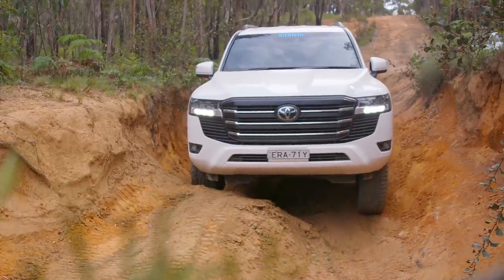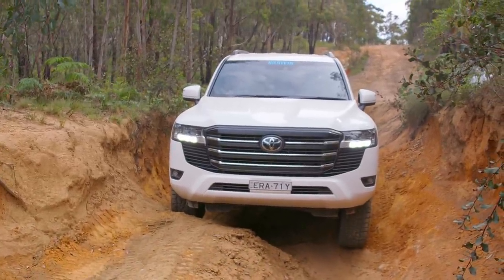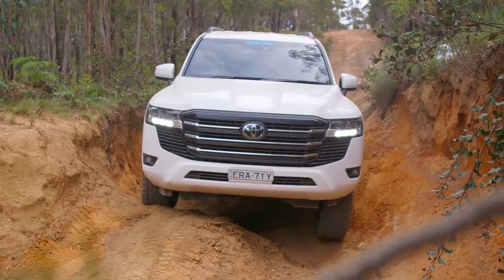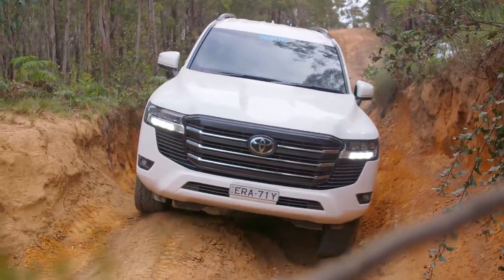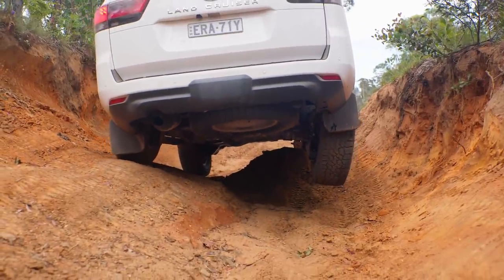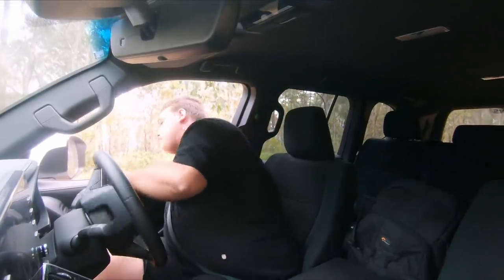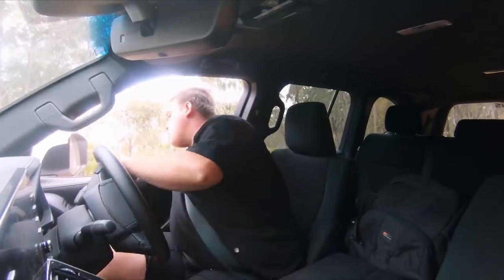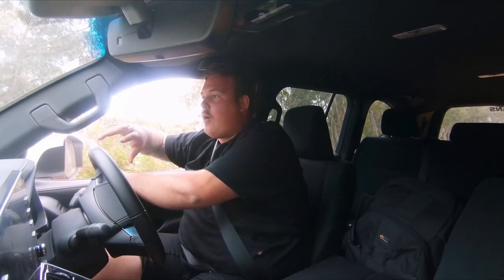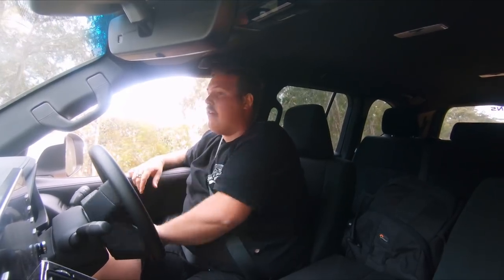See if that crawl control can get us out of this. This is where lockers would be great. If you get the Sahara or the GR model, you get factory front and rear lockers. Big wheel lift in the back. You can actually hear it if you listen carefully. All those sounds, the ABS, the traction, sending power and brakes to the wheels that don't need the drive.